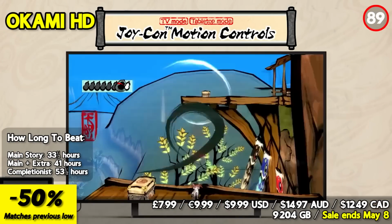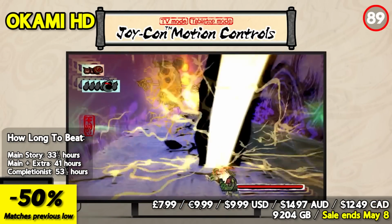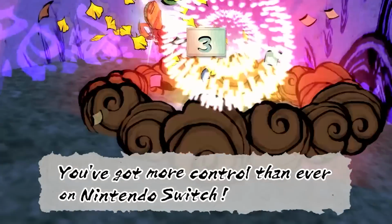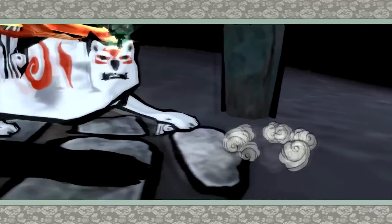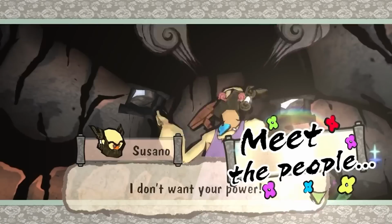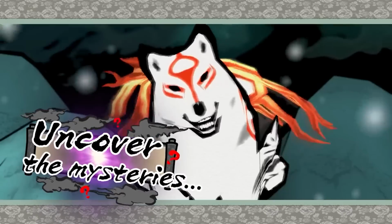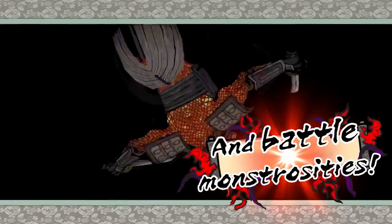Players take control of Amaterasu in wolf form as they explore a vast open world, battle various enemies, solve puzzles, and interact with a diverse cast of characters. The game's controls are intuitive and responsive, and the combat system is engaging and fun. What I really love about this game is the addition of the Celestial Brush, a mechanic that allows players to draw symbols on the screen to create different effects. It adds another layer of complexity to the gameplay.